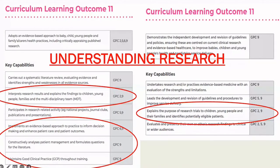So this is things like interprets research results, implements an evidence-based approach, constructively analyzes management, maintains good GCP. The one on the right explains the purpose of research trials to children and young people. I think this is really important. And so this would be about communicating research, which is a different skill set on its own, I think. So putting something into lay language and conveying the central message. And I think that's something we can all be practicing all the time. And when you take consent, or when you propose to a child, to their family, that they might want to join a research trial, for example, that's what you're doing.